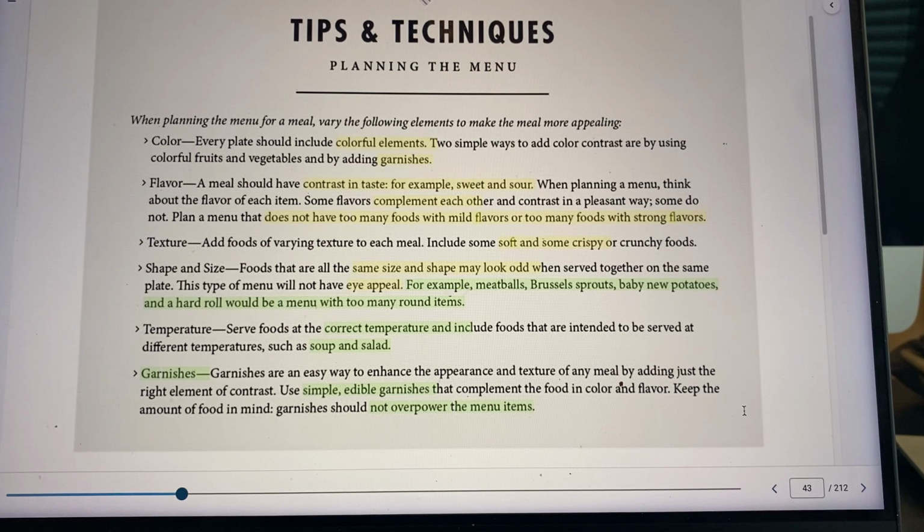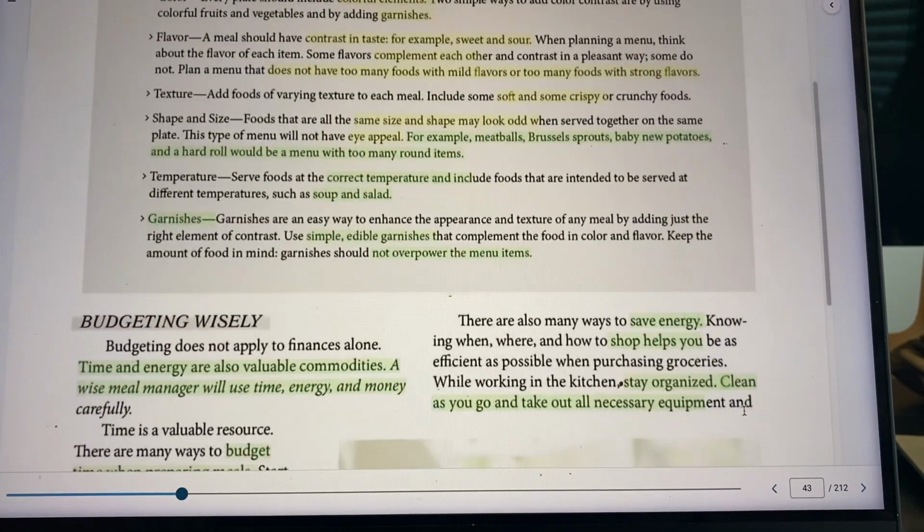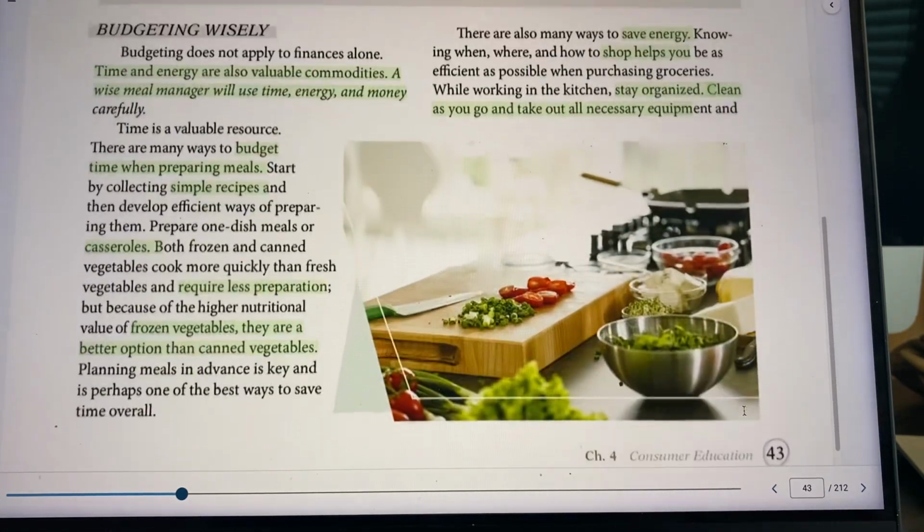Garnishes. Garnishes are an easy way to enhance the appearance. If you want to make your plate look really beautiful, you put a garnish on it. Use simple edible garnishes. Don't put something inedible on. And keep the amount of food in mind. Garnishes should not overpower the menu. Items should be very small. Garnishes not very big. So let's go on to budgeting.